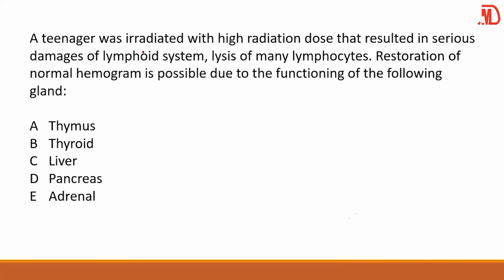A teenager was irradiated with a high radiation dose that resulted in serious changes of the lymphoid system, with lysis of many lymphocytes. Again, we said that when cells are exposed to radiation, the cells that are normally lost first, or affected the most, are the lymphocytes. Now, restoration of a normal hemogram is possible due to the following gland.